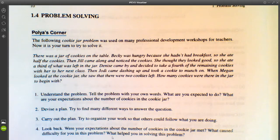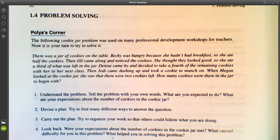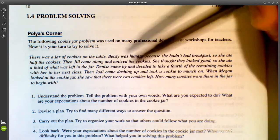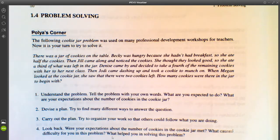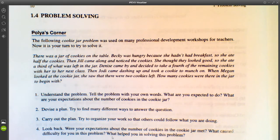All right, so I want to talk about the cookie jar problem. By the way, I'm not always going to go over every single homework question from the previous day's homework. But this is a really good problem, and I wanted to talk about it with you real quick. Students come up with all kinds of ways to solve this problem, and I want to talk about a few of them with you.